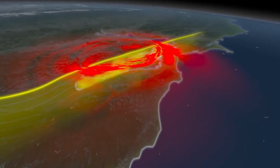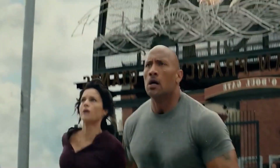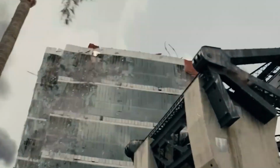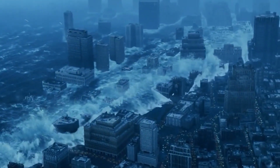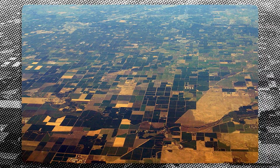Some experts believe that this earthquake could be the Big One, which is a term used to describe a major earthquake that could cause widespread damage. It is important to be prepared for the possibility of a major earthquake along the San Andreas Fault. You can do this by having an earthquake kit, knowing what to do during an earthquake, and being aware of the risks in your area.